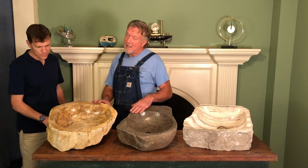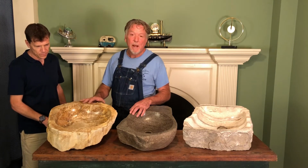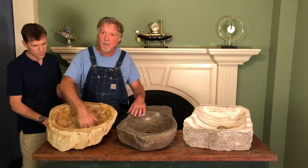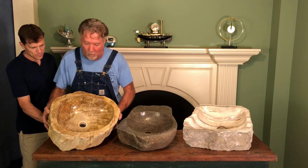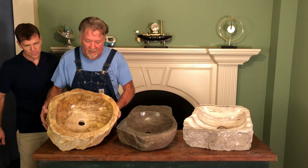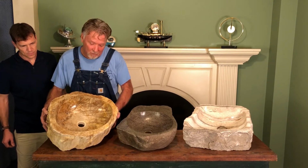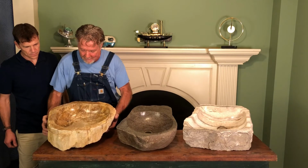And another one of my favorites over here. Right, the petrified sink is probably one of our most popular. This is literally petrified wood. Petrified wood cut down, ground out and smoothed, and turned into a wonderful sink. Again, many different shapes and sizes. Some of them even come with a black finish, which is from the original petrified wood.